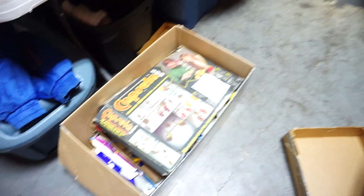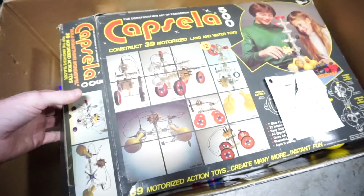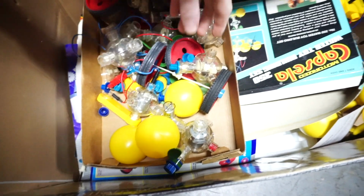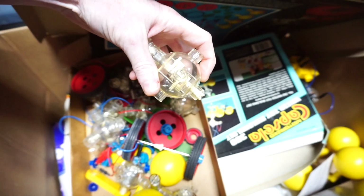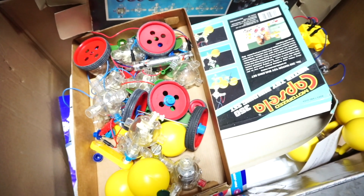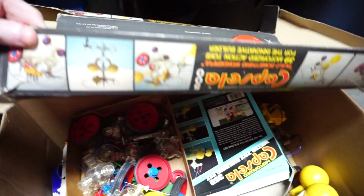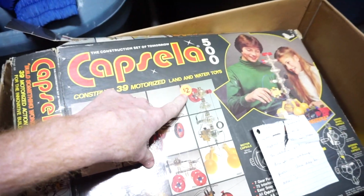Alrighty, the next item that I picked up is kind of like an Erector Set, but instead of being metal, it's these little plastic gears, and you can make things. You can add lights, and everything's electrical, mechanical. It's a pretty cool toy. I'm not really sure of the exact date on this. I haven't looked at it too much. I just picked up the whole box because it was only marked $2.